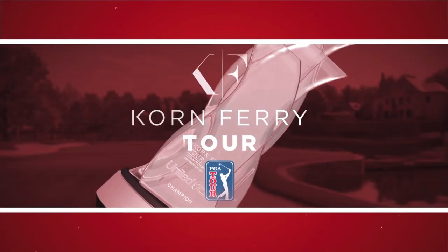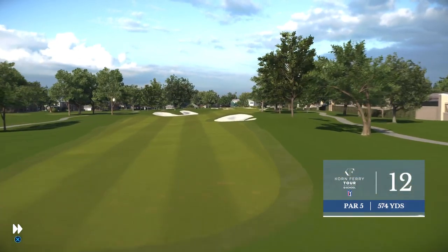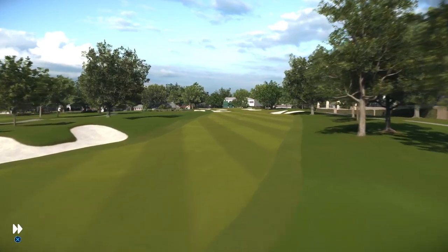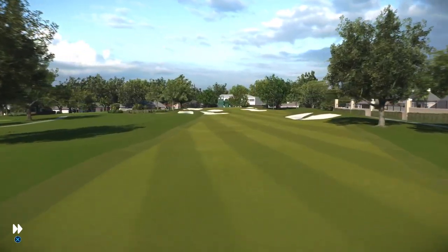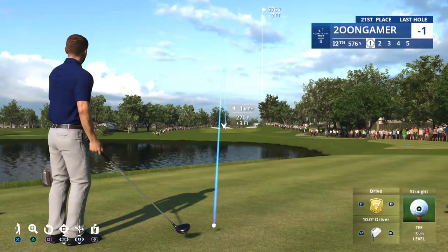Frank, now we're at the 574-yard, par 5, 12. How critical are the par 5s if you're trying to put a score on the board here at Bay Hill? They're crucial, Rich, because the par 4s are very, very difficult. So anytime you get a par 5, you've really got to take advantage of it.